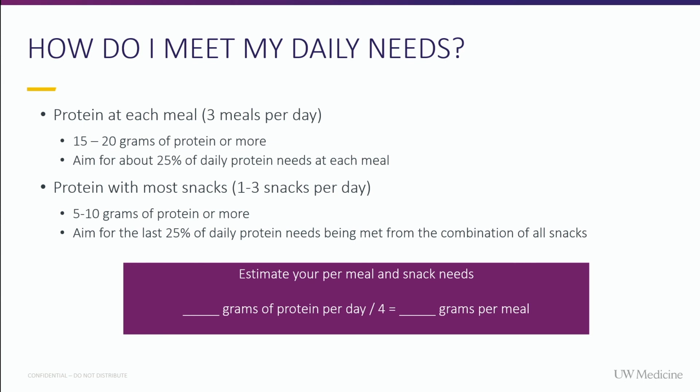So we're kind of taking your total daily protein needs and dividing by 4. And that's going to give you how much per meal. And that's 3 meals a day. That last one, that 4th number, you're going to divide up into the number of snacks you have per day. And so again, we've got the little purple box so you can figure out what your grams per meal are.